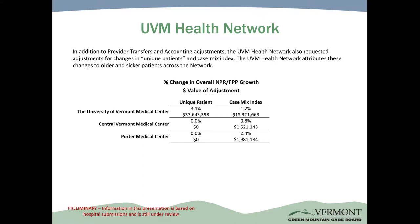And then the last column is their percentage change from year to year when you factor in provider transfers and acquisitions and accounting adjustments. So these are the things that happened between May 1st and now that the hospital is bringing to our attention as a transaction or a transfer, an accounting change that affected their budget. And a breakdown of this column is down below. These are the hospitals that are requesting provider transfers, accounting adjustments, and then specifically accounting adjustments related to ACO accounting.